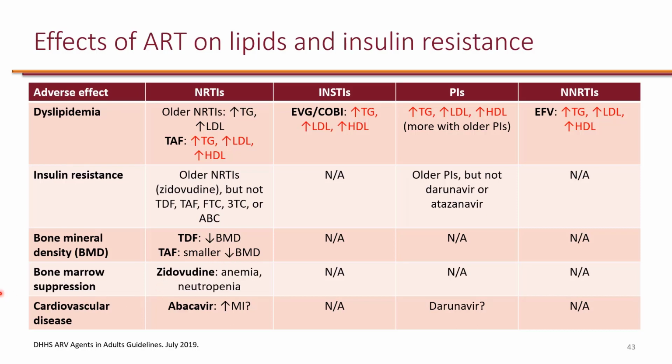And when it comes to bone marrow suppression, this specifically happens with older NRTIs. So zidovudine is one of the older NRTIs that we still have on the market. And then with cardiovascular disease, abacavir is associated with MI, which is kind of controversial because the FDA has not found a correlation between abacavir and MI, whereas some observational studies have. When it comes to integrase inhibitors, boosted elvitegravir is also likely to increase triglyceride, LDL, and HDL, but it doesn't really cause anything else.